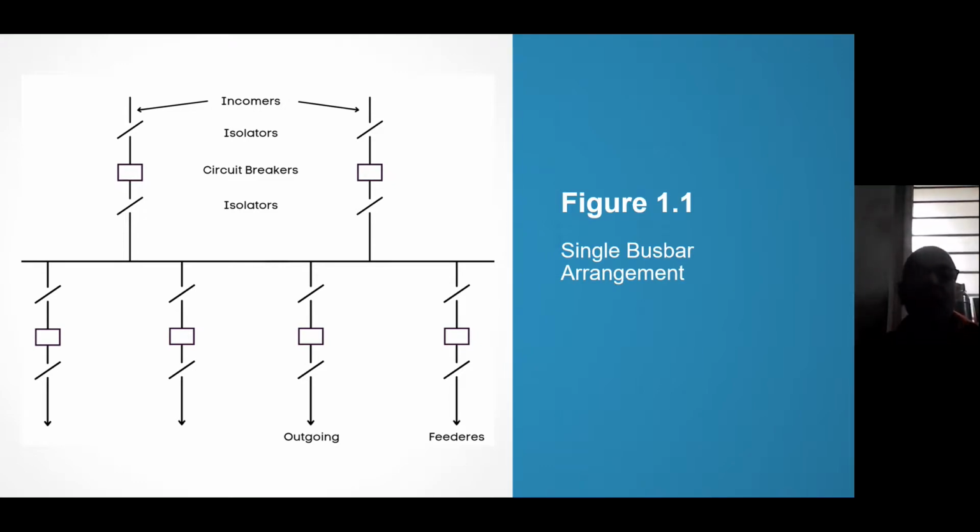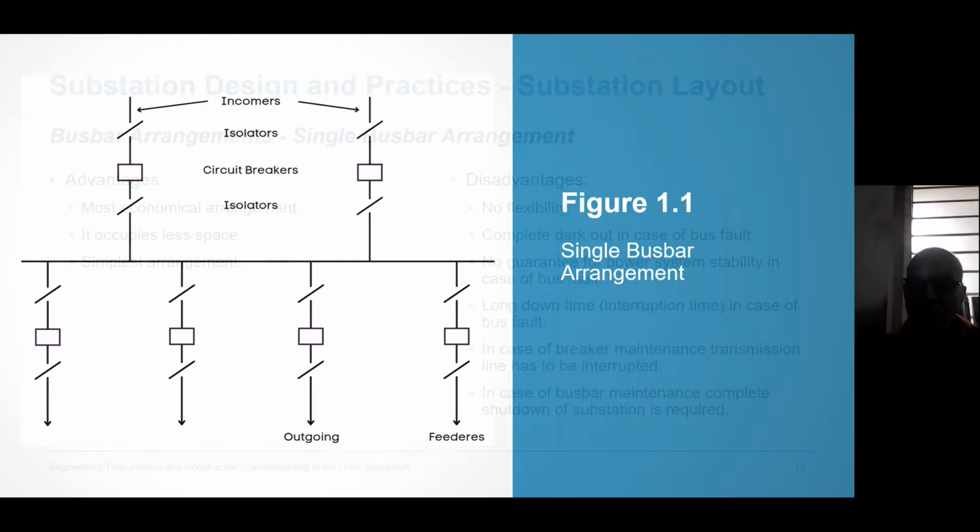Then from the bus, four outgoing feeders. That means there is no source; it is load only. Four outgoing feeders are going, and everywhere there is a breaker and isolator. This is a simple single bus bar system.